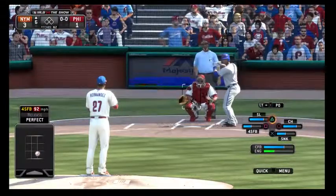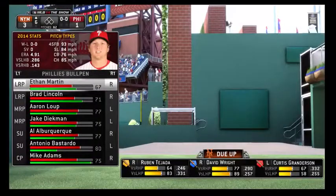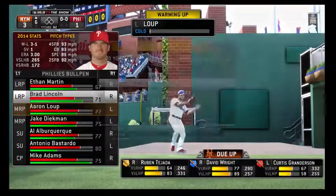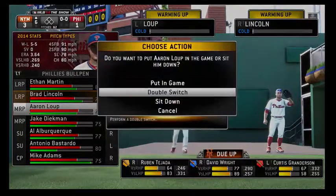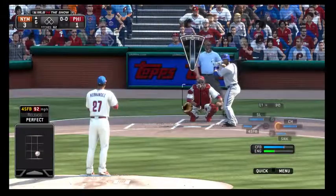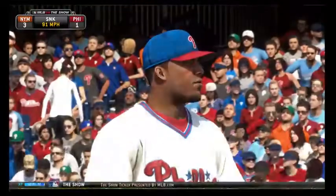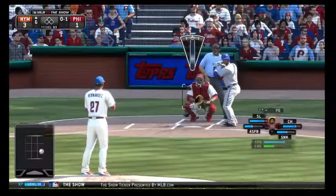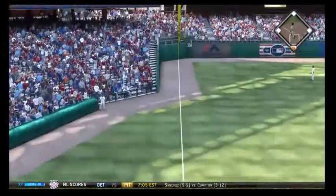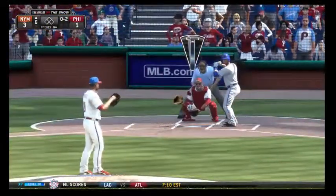Ruben Tejada will open the inning here for the Mets, with David Wright following on deck. Ruben Tejada. And a first pitch sinker is over for strike one. Now some movement out in the Phillies bullpen as a lefty and a right-hander start to loosen. He's a bit out in front here as he hammers that pitch to deep left field, but it'll wind up a foul ball, a souvenir.